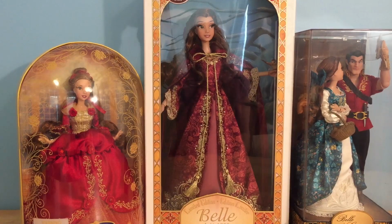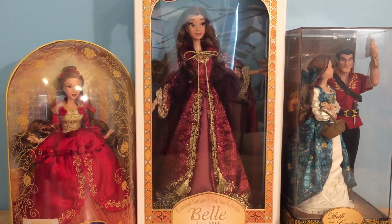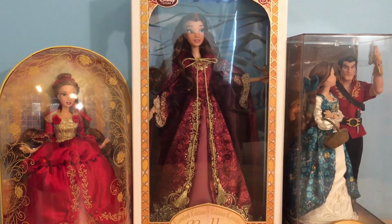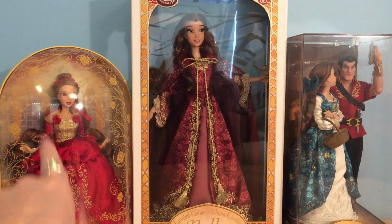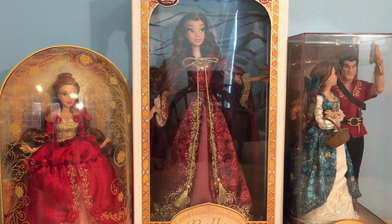Alright, well now we have seen all of our beautiful little Belle dolls here. Be sure to leave me a comment in the comment section and let me know which one of these dolls is your absolute favorite. I think that's definitely a tough choice because I absolutely love the detail on all three of these. I think this one will always be my favorite just because she was my very first deluxe Belle. But I would love to know what you guys think and which doll set you guys liked the best.